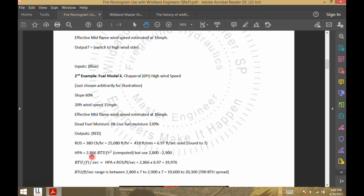Now, you wouldn't normally do that. You would round it to 28 or 29 or maybe 2850, but to go the way that I did, that's just my own quirk. You don't have to do that. The BTU per foot per second equals the heat per unit area times the rate of spread in feet per second, equals 2866 times 7 feet per second, equals 19,976 BTU per foot per second.